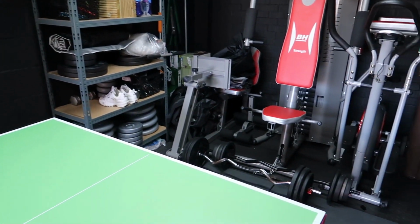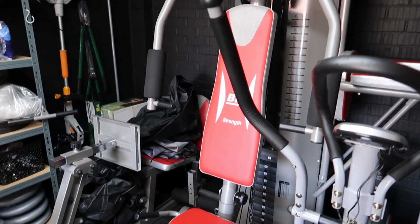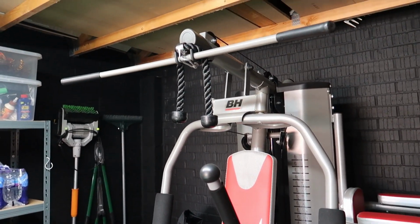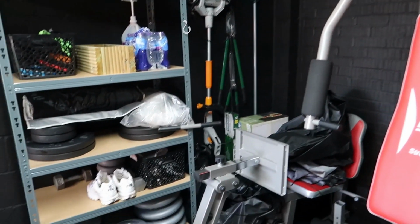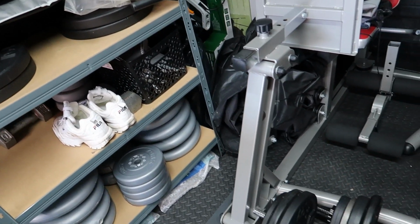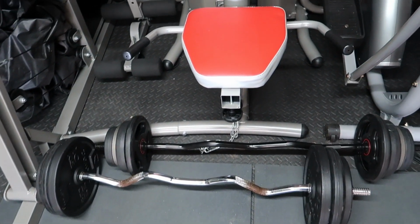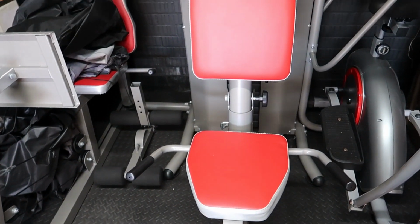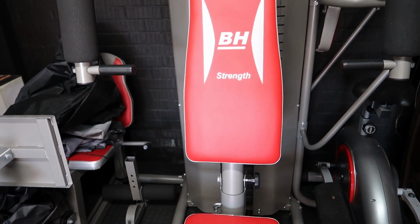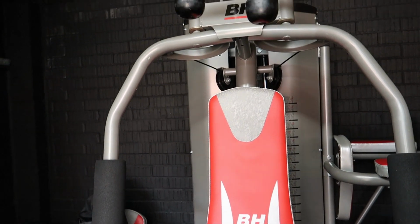As you can see, this is our gym section, so obviously when we don't have guests, that table tennis table comes down and we've got more room to do our workouts. As that has become a big part of our evening routine these days. It just feels so therapeutic to work out your body and your mind.